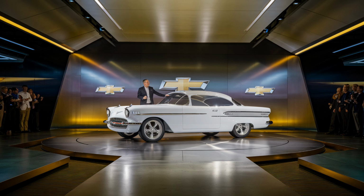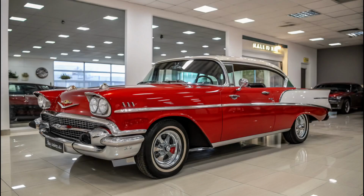Fast forward to 2026, and Chevrolet has done something few thought possible. They've brought the Bel Air back, not as a retro novelty or a badge slap on a crossover, but as a modern electric grand tourer that actually honors the original spirit of the nameplate. It's daring, distinctive, and definitely a statement.